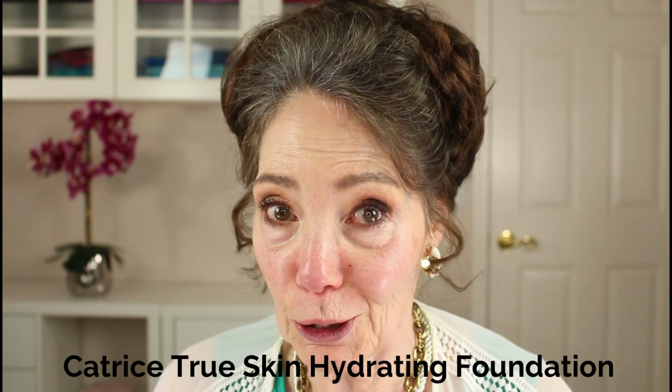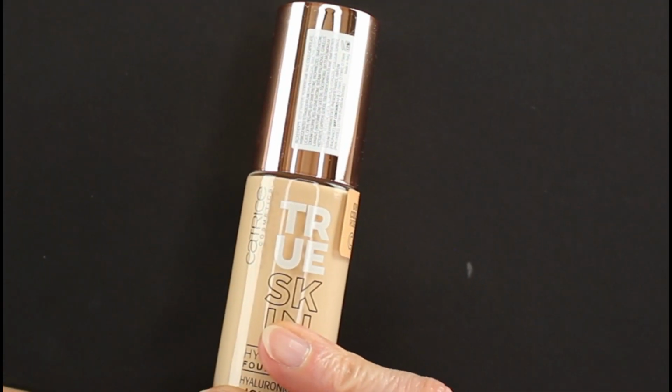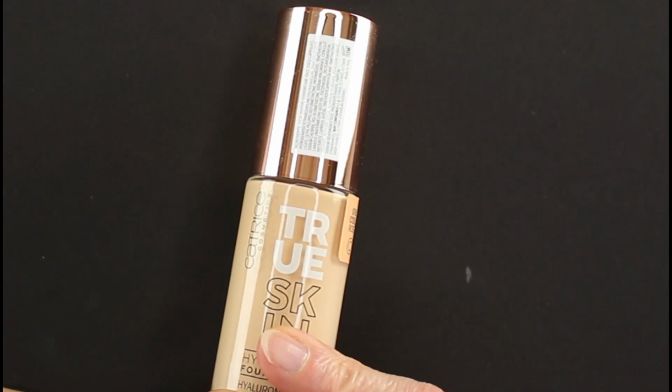For my foundation, I'm combining L'Oreal's Age Perfect Foundation in Rose Ivory with my Catrice True Skin Foundation in Cool Rose. I love the combination of these two foundations together. The Age Perfect Foundation gives me some radiance, and the Catrice foundation is more of a satin finish. The Catrice is a pump applicator and the L'Oreal is a squeeze tip applicator.